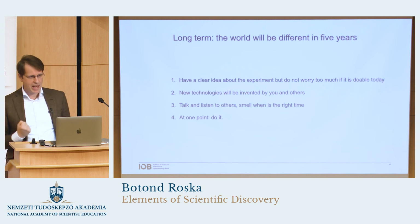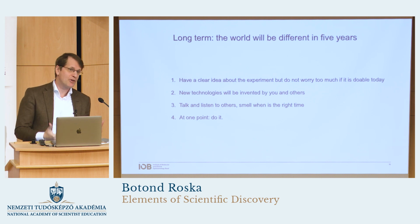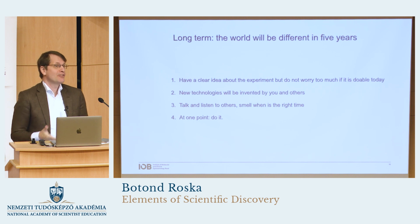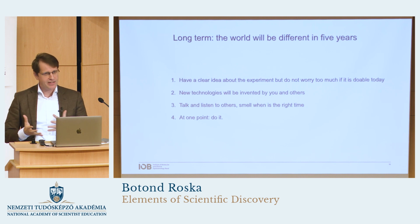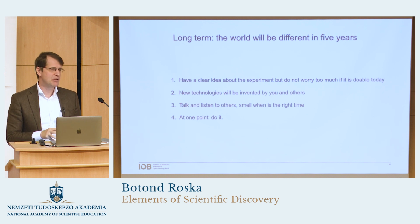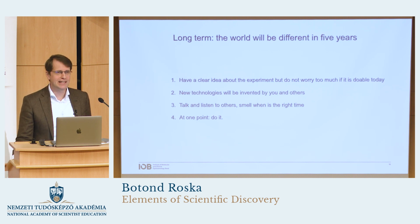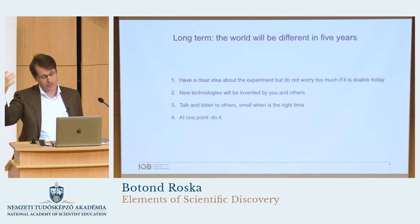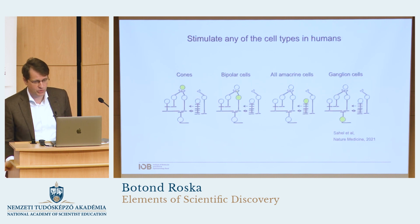So you don't necessarily have to have the technology, because technologies come by. Partly we invent new technology in our own laboratories. I particularly like to invent new technologies, but others also do it in the world. So you somehow have a feeling where the world goes and predict, but it's good not to know all the details, because you know that in 10 or 20 years it will be obsolete. The other one is maybe to talk to others and kind of smell when is the right time. You have an internal feeling: now is the right time to go for the big one. And again, I think it's good to do something as opposed to just think about it.